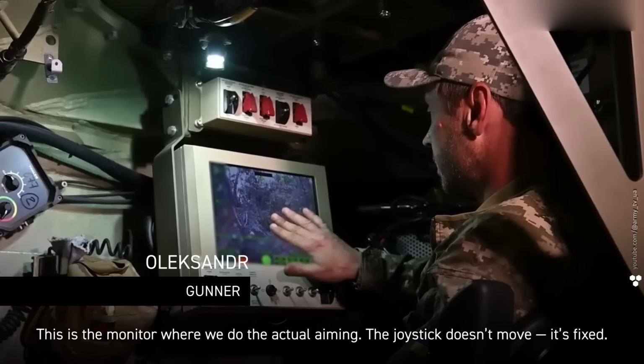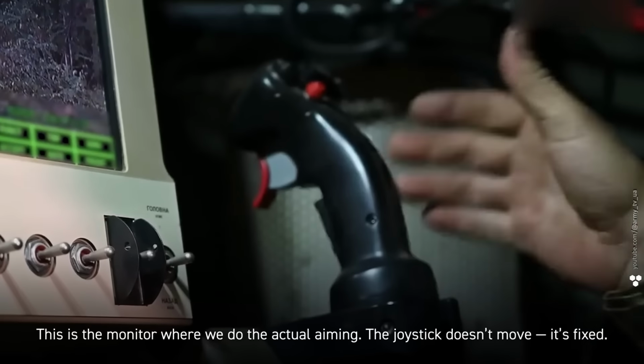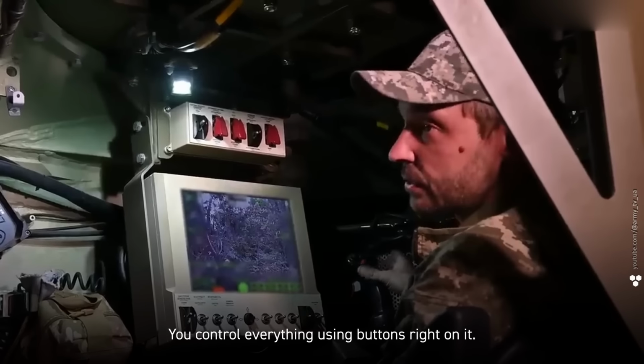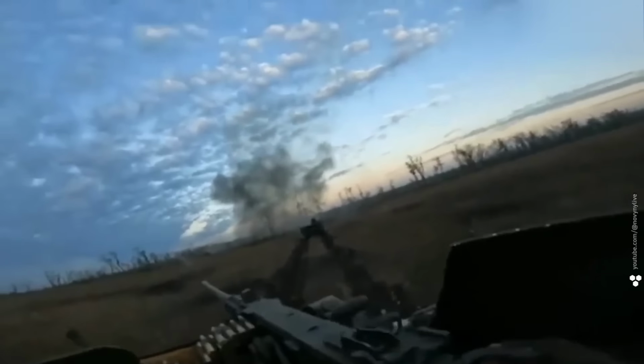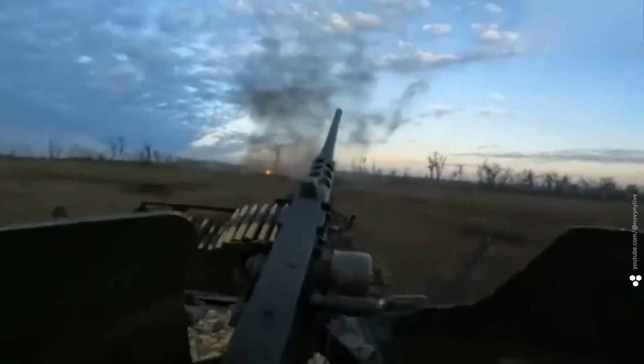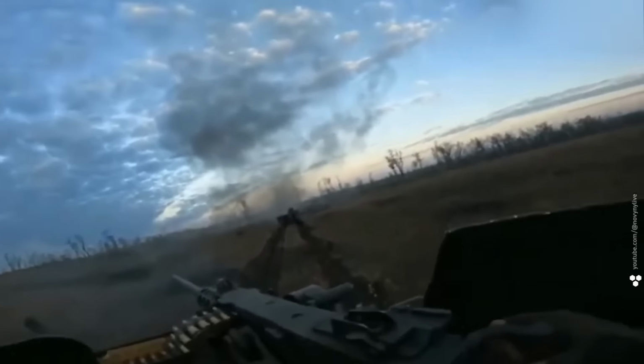This is the monitor where we do the actual aiming. The joystick doesn't move. It's fixed. You control everything using buttons right on it. Despite the risks and stress of operating the YPR-765, Ukrainian crews hold the line with grit and even some humor. We're pretty sure this soldier lives by one motto: see the target, ignore everything else. And something tells us anyone who ends up in the sights of his grenade launcher won't forget that moment, if they survive.